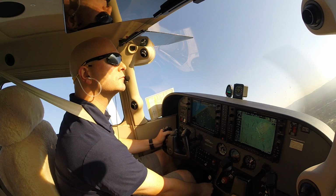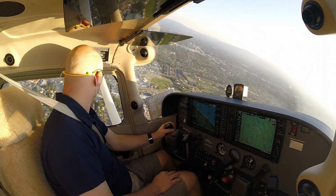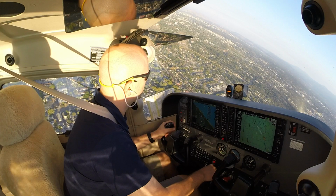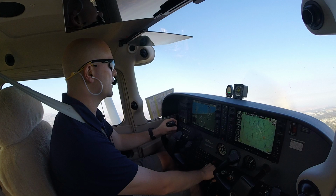7 Lima Foxtrot, you can expect 5 minutes, maybe a little more. Expecting 5 minutes, maybe a little more. 7 Lima Fox. And 7 Lima Fox, if you don't have any traffic on this side, I'll go for a little bit of sightseeing and come back in 10 minutes if that's okay. Can you say last again for 7 Lima Foxtrot? I'll just turn a little bit more to the west for a little bit of sightseeing and then come back in about 10 minutes. Is that okay? 7 Lima Foxtrot, that's approved.